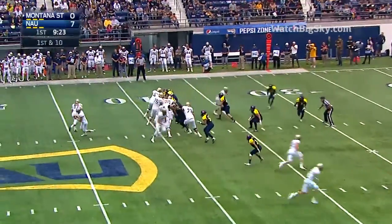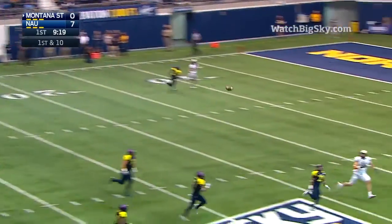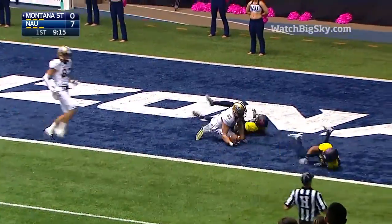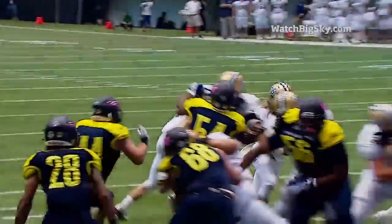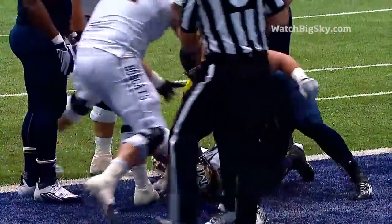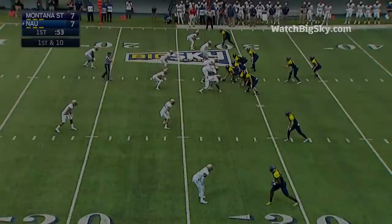Prukop, snap, play action. Rolls to the near side, stops his momentum. And kind of slings one down. It's caught by the big tight end inside the five. And it's going to be close to a touchdown. Inside the one, a perfectly thrown football. Here's the handoff. And a pretty easy touchdown for Newell, running right into Josh Bamrick.